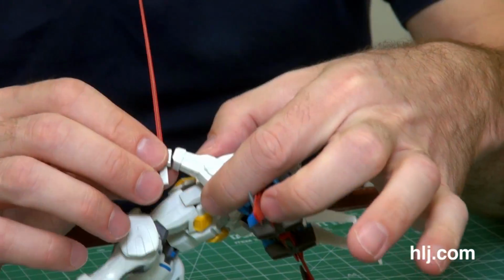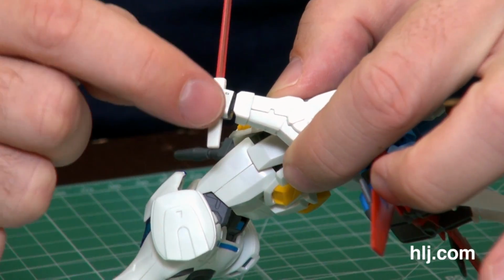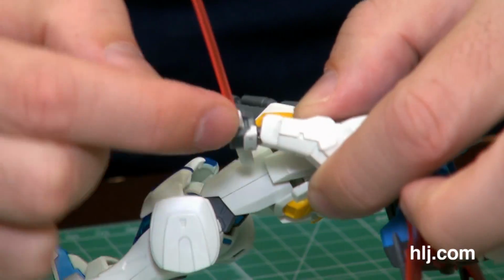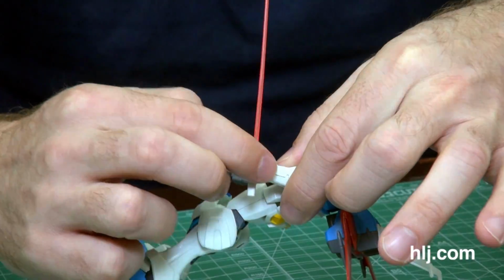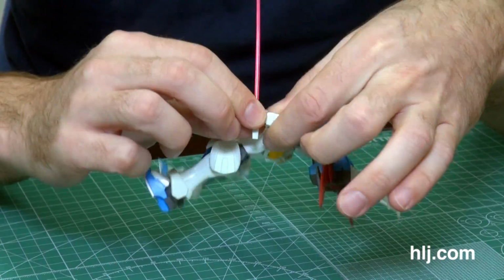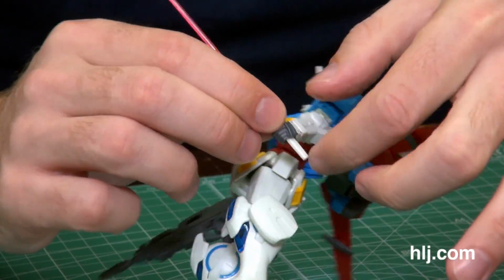Speaking of stickers, check this out. This sticker here on the hand, you actually have to curve it around the edge of the hand. So getting that lined up is kind of tricky. Just keep that in mind when you're building this. And with this little edge here, you can't really push the hands out too far because they will pop out. So you have limited motion of the hand, and definitely this way. You can't move it too much.